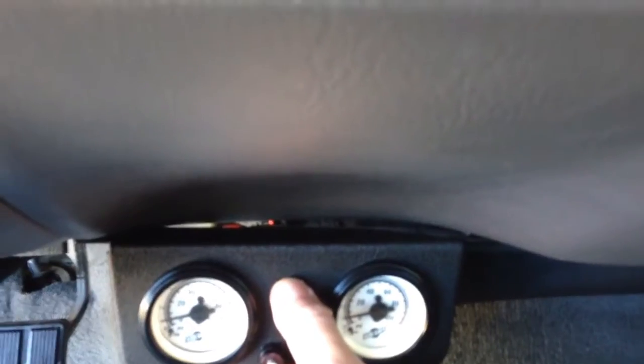Let's see, make sure there's no surprises under this mat. Alright, let's see if I can recreate that pump noise. I don't know if it'll make it when it's already pumped up or not, but hear it?